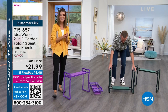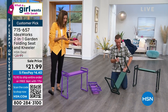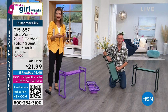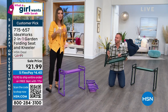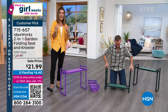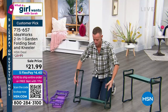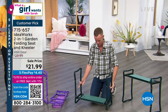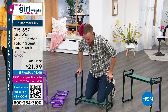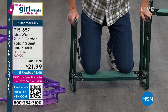So not every day that we have a garden product in What a Girl Wants, but I'll tell you what, Chad and I presented this over the weekend. It was so popular. It was so amazing. I thought it was such a perfect solution for all of my What a Girl Wants gardeners out there, or What a Girl Wants is to give her knees and back a break from gardening. It's the perfect solution, and it's only $21.99. Last day on 5 Flex Pay. We're also down to our final quantities on this one, but you can pick purple or green. Chad, take it away. This is so cool.